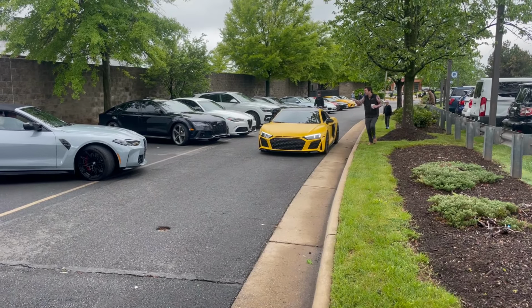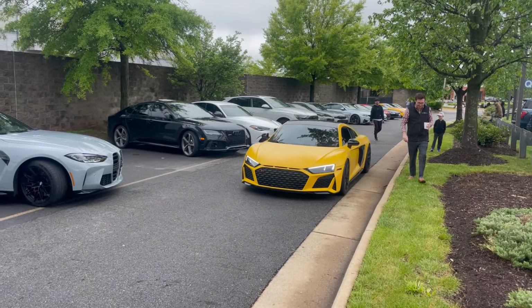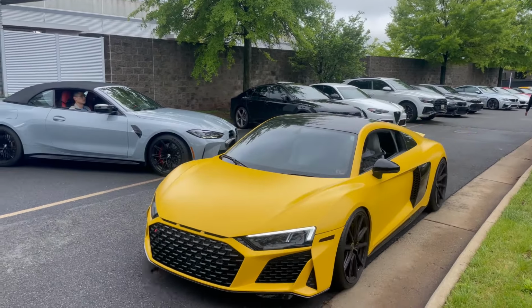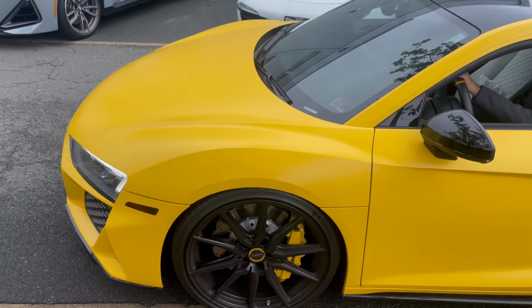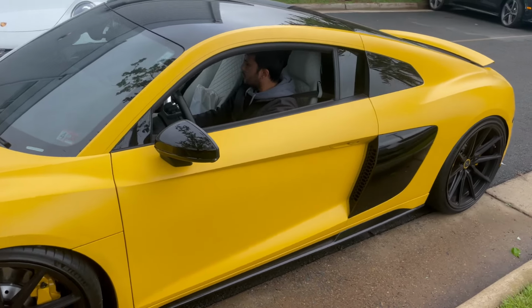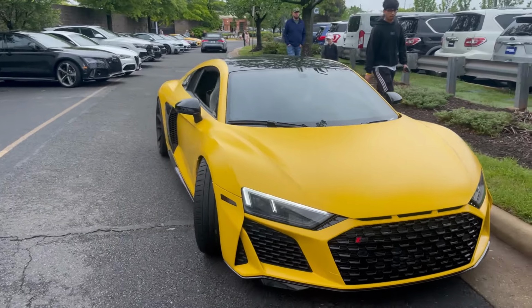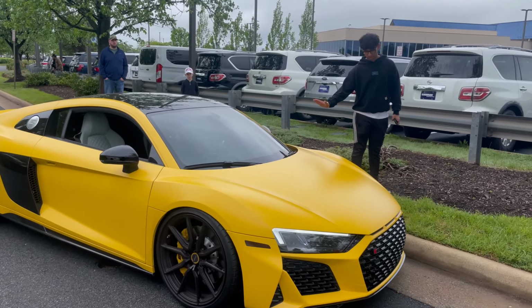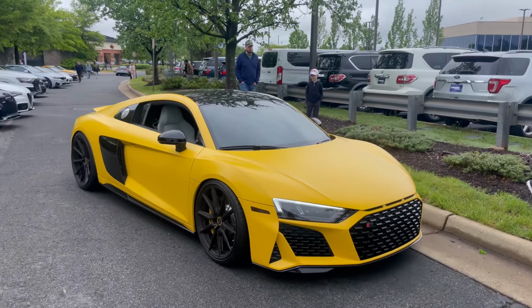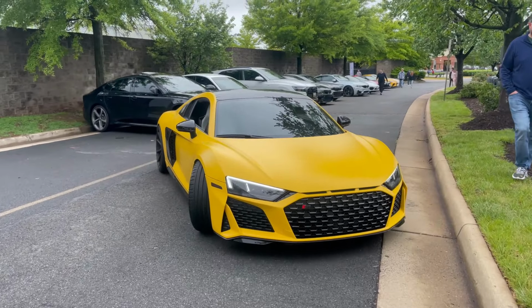The car I've been waiting to see for a while. My buddy Zane just recently purchased this matte yellow R8 with this nice silver interior on the Vossen wheels. Been waiting to see this car ever since he told me he was getting it. It's awesome to see it in the flesh now. Hold on. Great. Oof, that would have been bad. Don't want to ruin such a beautiful car.